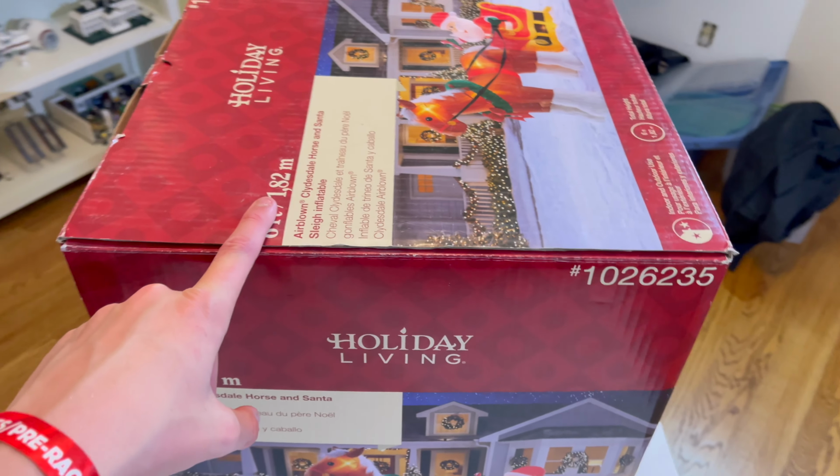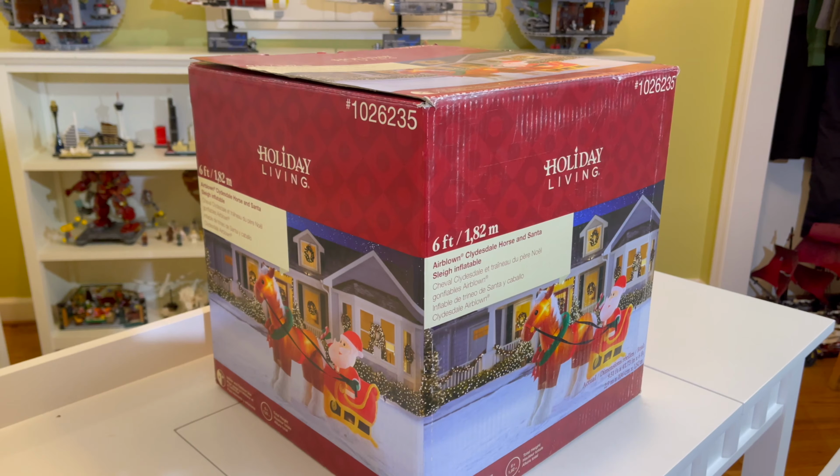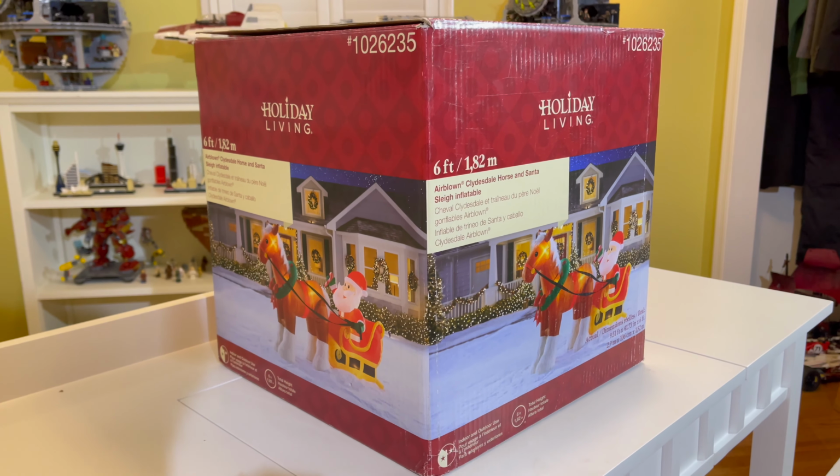These boxes are so formal looking and elegant. It's kind of crazy when compared to the green ones we have today. They're just presented so well, are these old holiday living boxes. The last time I unboxed this for you was roughly 4 years ago, most likely in 480p and did not have a time lapse. So let's go ahead and change all that right now.